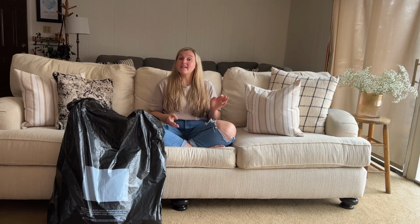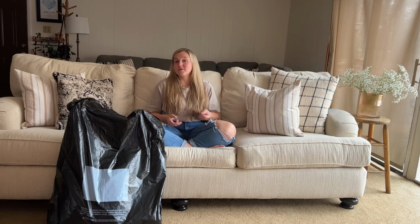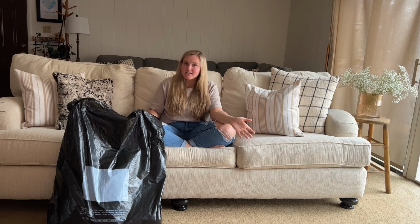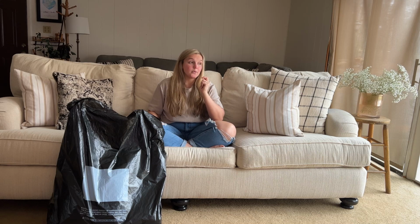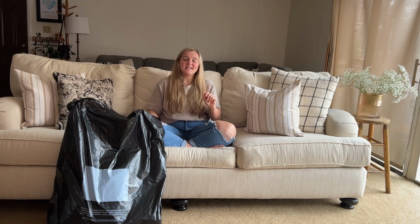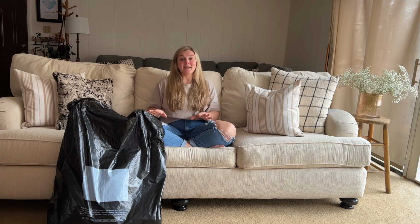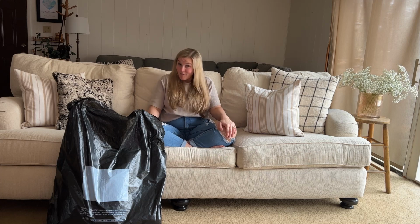So today's haul is gonna be a little smaller than the ones that we're used to, just because it was from antique shopping. And if you've ever been antique shopping, you know the prices are a little higher than, say, your thrift store or your estate sales. So you kind of have to be pickier with the things that you decide to bring home. So that being said, it is a smaller haul, but it's still a good one. And I'm really excited about what I brought home.